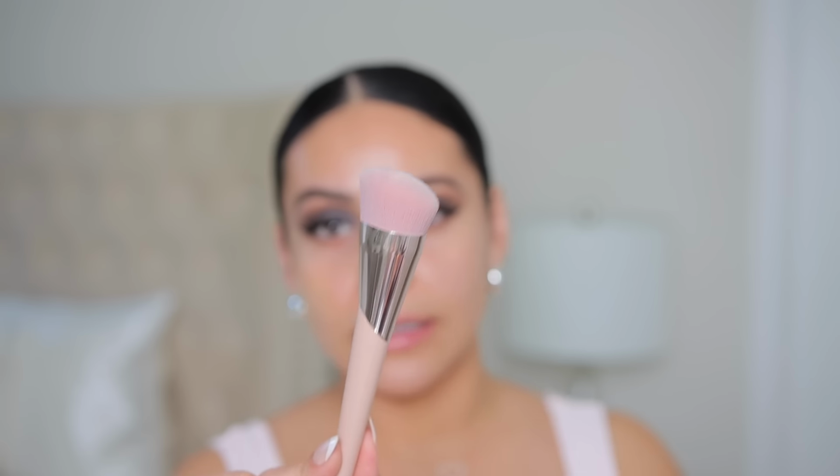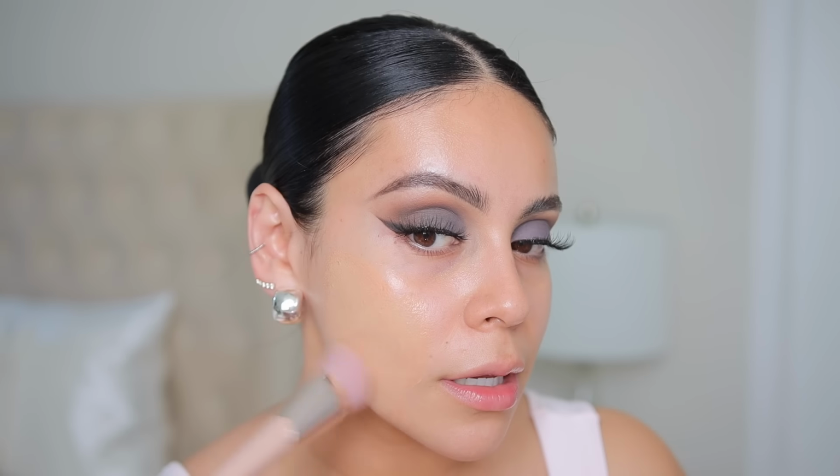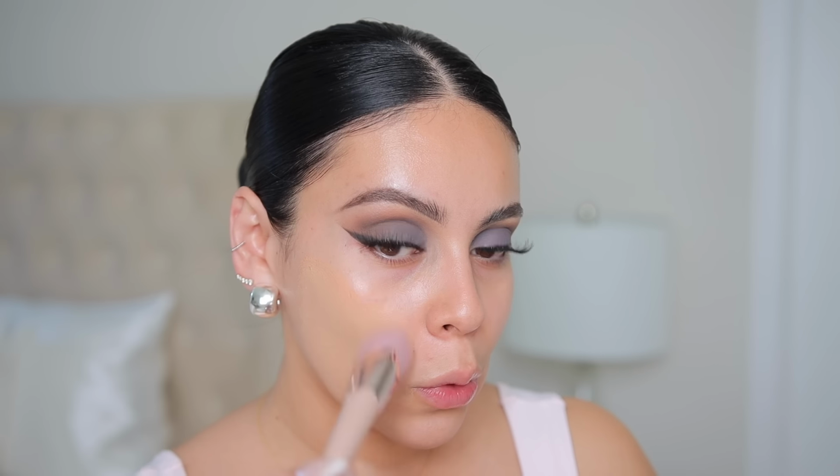And I have the foundation brush from Fenty. This is the 145 foundation brush. And this is what it looks like. Has a little bit of an angle to it. It's a bit more dense, which I love. So let's blend this in and see what we got.